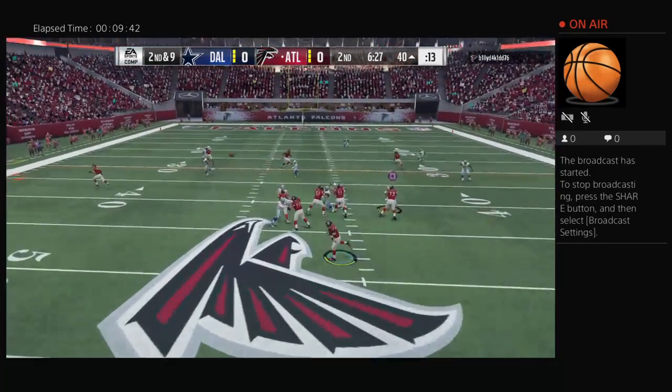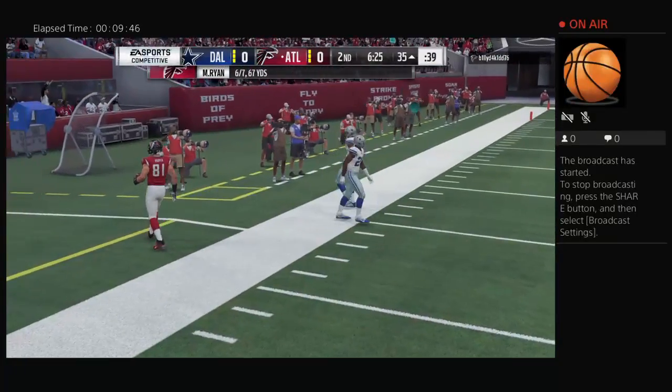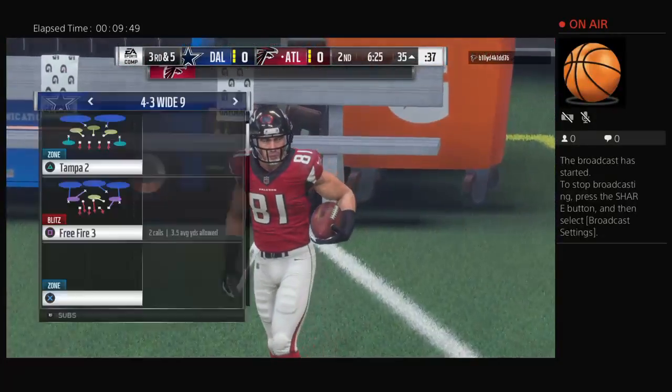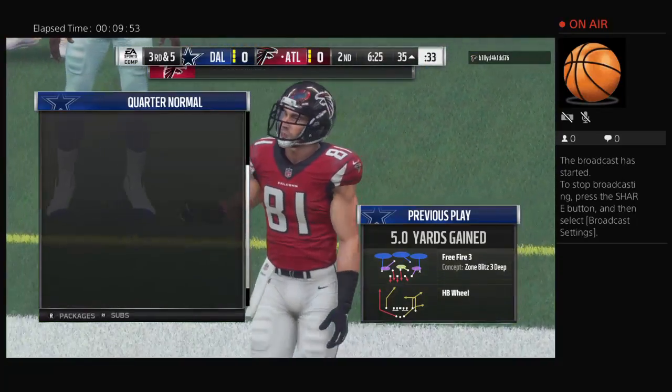On 2nd down, here's Ryan. To the sideline. Wow, what a catch. Doesn't get a lot out of it, but he is able to keep the feet in bounds. That catch good for 5. It's 3rd down.